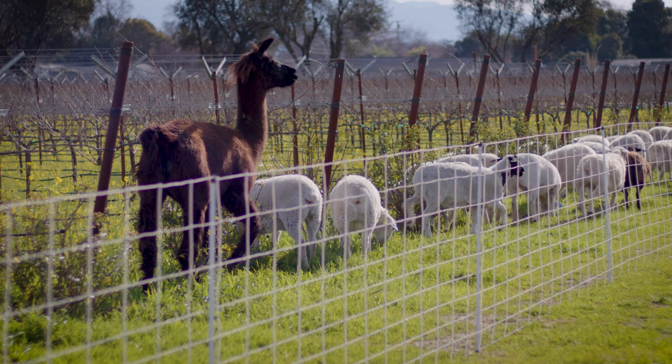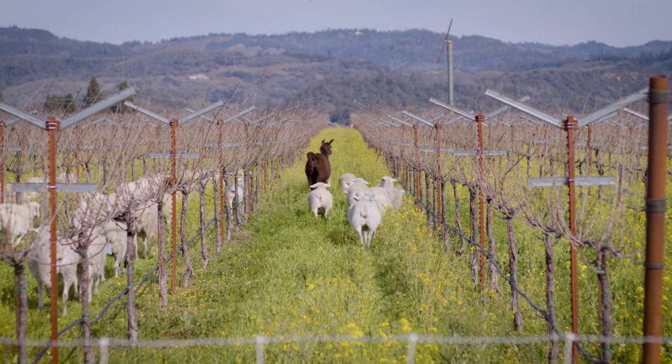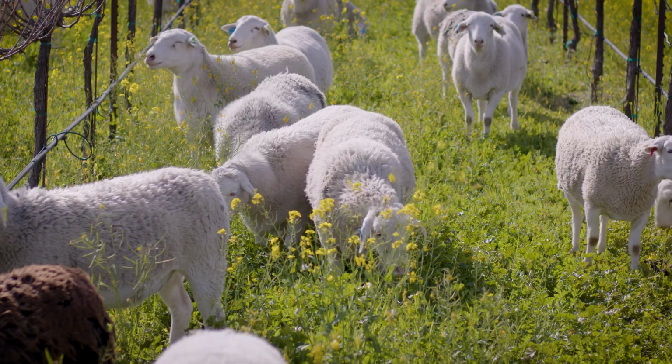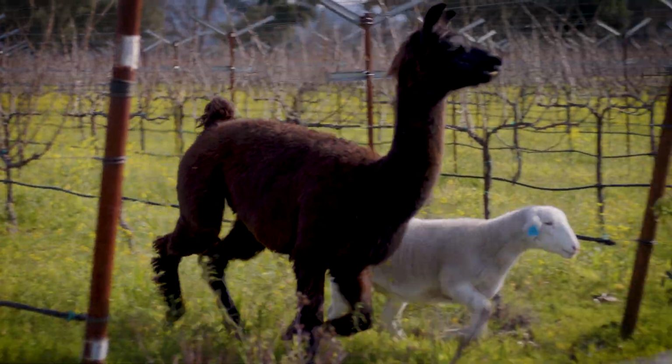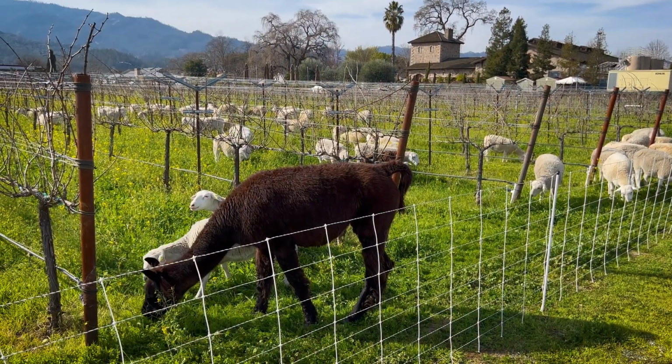Obviously, they don't require diesel or fuels to run, so it's a much more natural and sustainable approach that we're trying to encourage. They have benefits in the way that their hooves work, that they break the crust of the soil up, which allows the water, instead of sheeting off, it'll absorb better when we have rain.